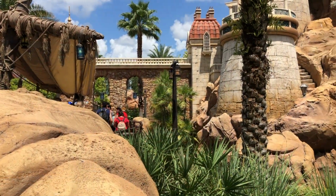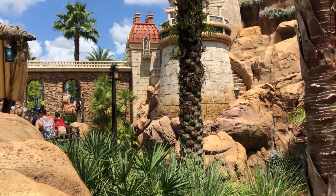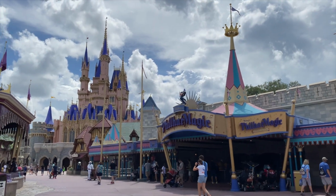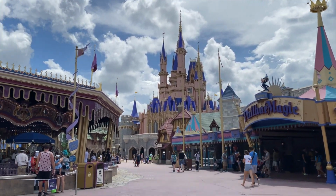When you're back in Fantasyland, take a relaxing ride on Under the Sea Journey of the Little Mermaid. You can also pick up your opera glasses and join Donald on a journey through the 4D show Mickey's PhilharMagic.